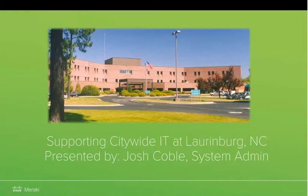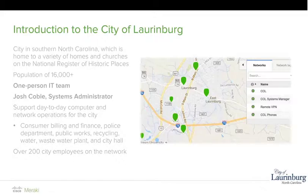Yes, sir. I am Josh Coble. I work for the City of Laurinburg as the system administrator. I am a one-man team. I support about 200 endpoints, more if you count laptops and basically BYOD. I've been here for about 2.5 years, and I've loved every minute of it. There's nothing I'd rather do than get up in the morning and solve other people's problems.